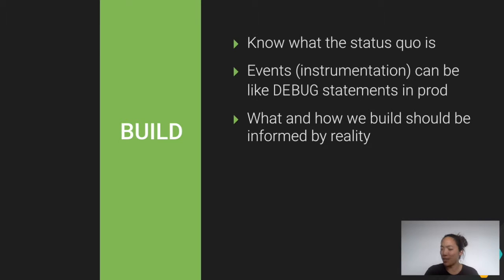And so while product managers may make decisions based on grand intuition and many, many qualitative product interviews, we're developers. We have access to production data, and we can make arguments based on what we are measuring and seeing in reality.